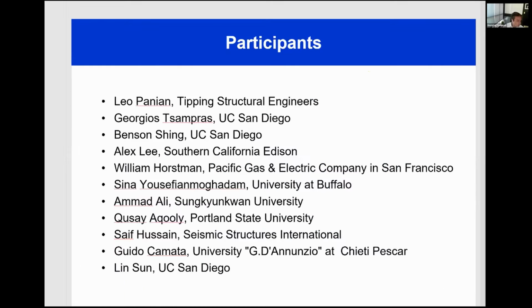Okay, so our group consisted of Leo Panian from Tipping Structural Engineers, myself, Professor Benson Singh from UC San Diego, Alex Lee from Southern California Edison, Bill Horstman from Pacific Gas Electric Company, San Francisco, Sina Yusefiano Dam from University at Buffalo, Ahmad Ali, and Kushai Akuli, Saif Hussein, Professor Guido Kamata, and Lee Shun from UC San Diego, who also took the notes, so thank you, Lynn.